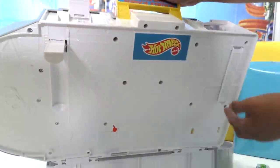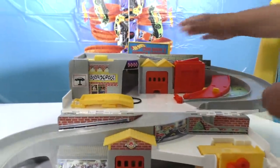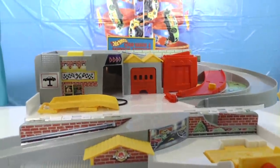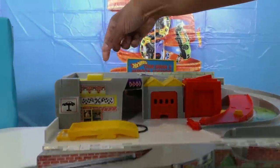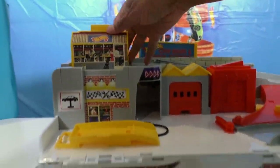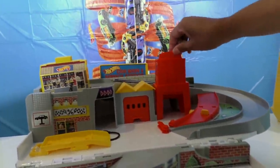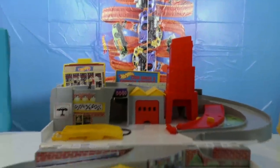Yeah, it totally opens up. And look back here. You open up this part here and this part here to set it down like that. And then when we turn it around, check this out. That's super cool. Look at all of the different stations and stuff that you can go to. This pops up. Wow, it's like a building. Yeah, it's a building there. And this pops up too. Oh, it's another building. Look at that.